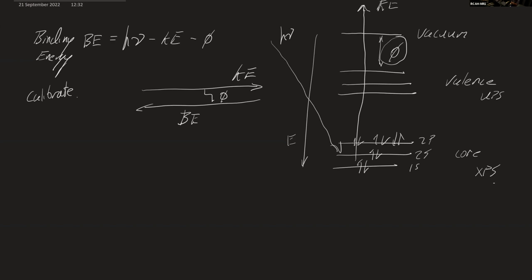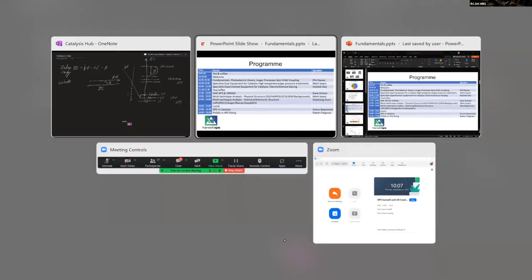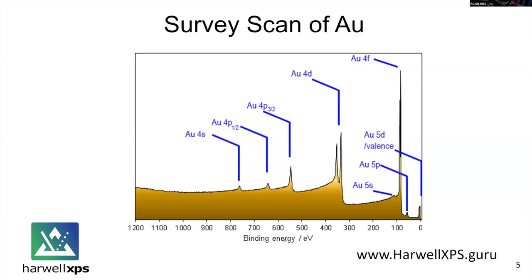The other thing it's worth noting is that binding energy is traditionally displayed in XPS spectra from right to left. So you increase from right to left, as opposed to most graphs where you'd expect to increase from left to right. That's a traditional way to do it. I'll just switch. Here's a typical survey scan of a gold surface, and you can see it's a nice one. This is from one of our websites, HarwellXPS Guru, and you can see some nice features on here. You can see the various atomic orbitals of gold, and you can see as well that you have an increase in background as you go up the binding energy scale.